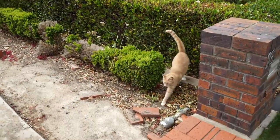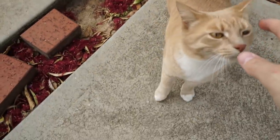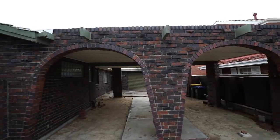Not too much of an exchange here with the little guy, but I will show you guys this home as it was in near perfect condition apart from some missing carpet from memory. So let's take a look.